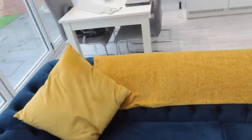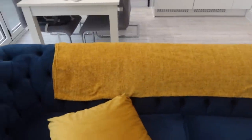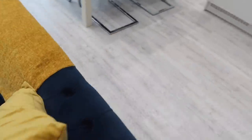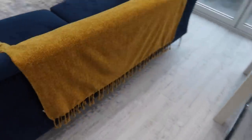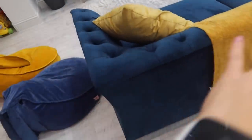We went with mustard, and believe it or not, I found these in Primark. So I was looking at like Next and Debenhams, John Lewis, all of those sort of places, and I couldn't really find anything that I wanted. And then I went to Primark and I saw these. So the little bit at the back, this bit here, like the blanket or throw, whatever you want to call it, we have this in different ways. So sometimes we have it like that, and then sometimes we have it resting over the corner.